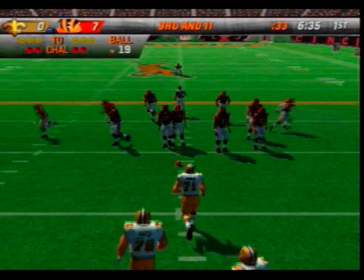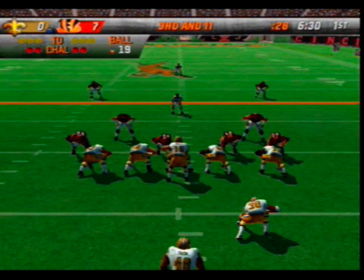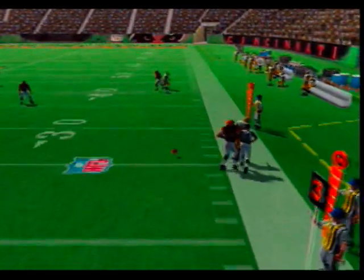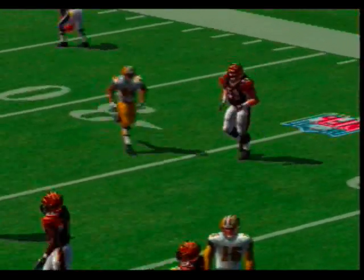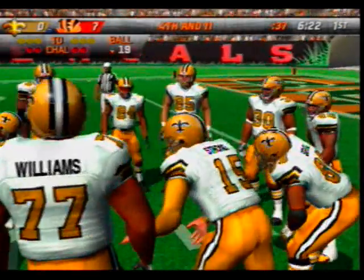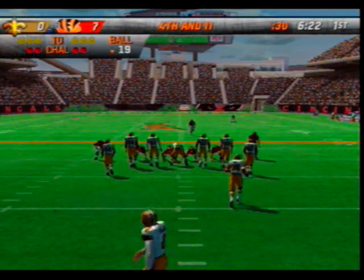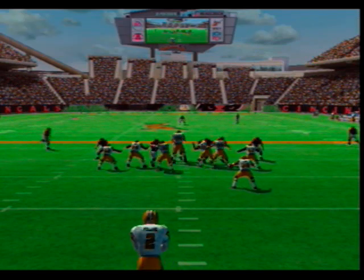So they dug themselves into a hole here, a long third down situation. The Bengals come out in a nickel package. Throws it. Nearly intercepted. When you talk about ball control and time of possession, that's not what you want to see. Nothing happening for the offense there, forced into a three and out.